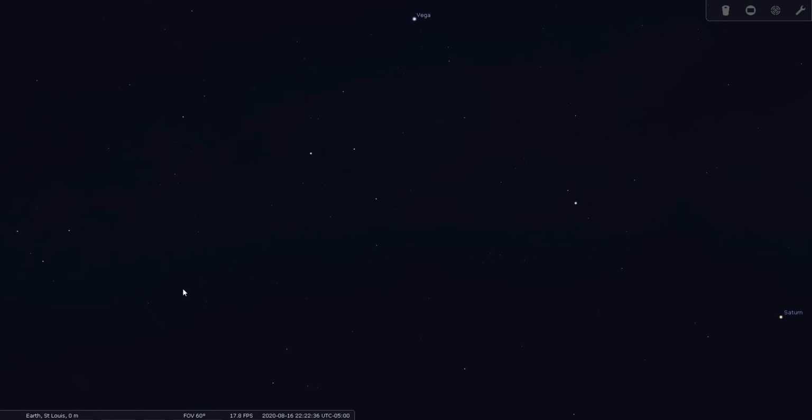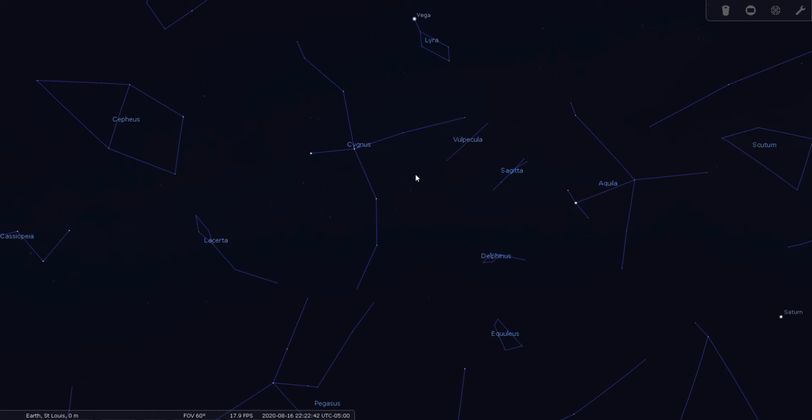So let's turn our constellation lines on, and you will see that the three bright stars that make up the summer triangle are parts of different constellations. Vega is part of Lyra, Altair is part of Aquila, and Deneb is part of Cygnus.